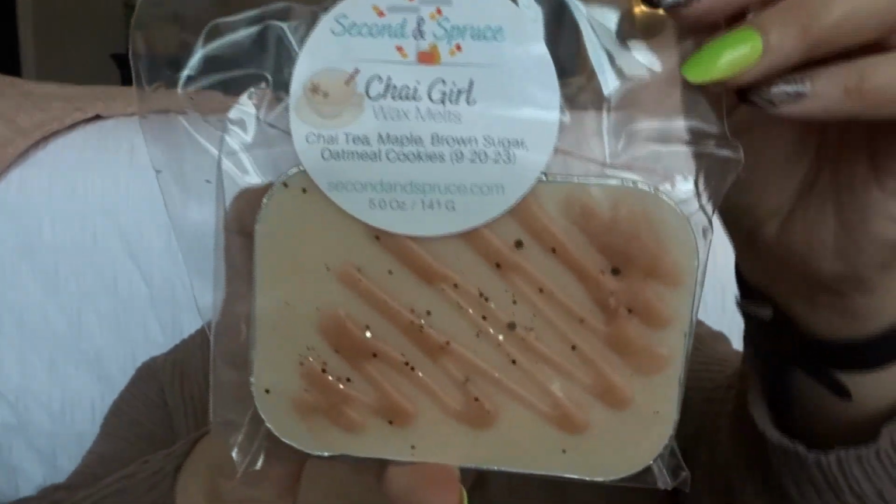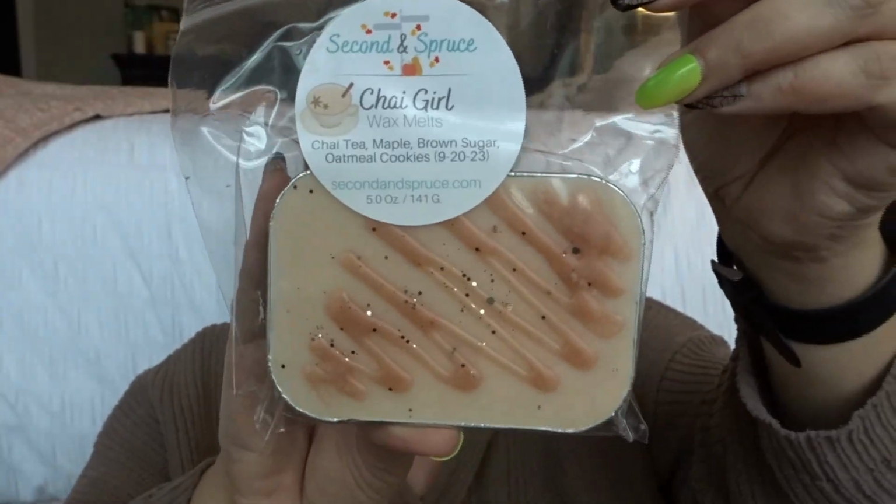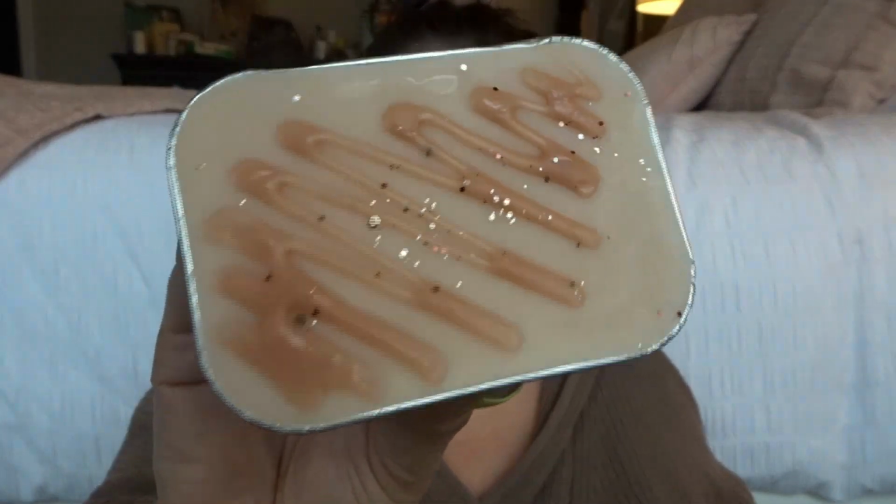Okay. Ooh, I was excited for this one. This is Chai Girl, which is chai tea, maple, brown sugar, and oat milk cookies. I love chai spices. I do think it's hard to find an authentic smelling chai tea scent, but love the glitter on these. Definitely get the chai tea. And then it's very sweet from the maple brown sugar. I feel like you get a little bit of the oat milk cookie scent as well.